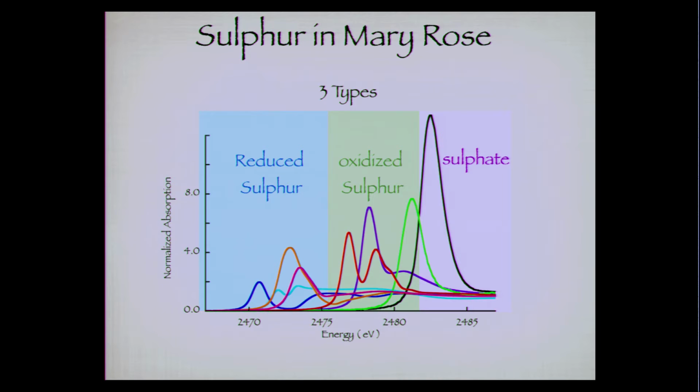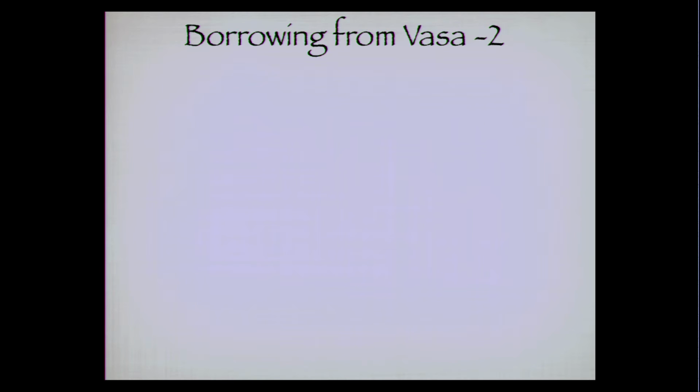Remember I told you that the Mary Rose has reduced sulfur species, which is oxidized when you bring it out in air. So you're going to find some reduced species. You potentially maybe find some oxidized sulfur and a bunch of sulfate salt. Now, sulfate is just a superoxidized form of sulfur. Now I'm going to make a theoretical construct of what I expect the Mary Rose spectrum to look like. I have no clue. I want to just make it based on what I think it should look like, all right? And this theoretical construction is based on some of the research that had been done on this ship, Vasa.